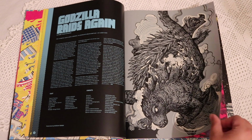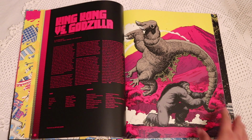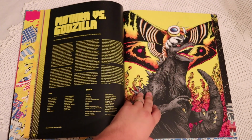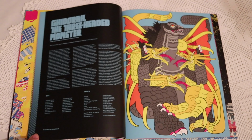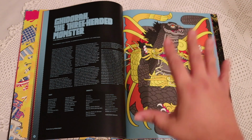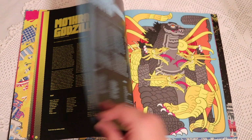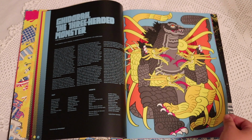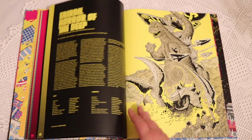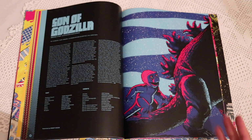Godzilla Raids Again, King Kong versus Godzilla, that's an iconic scene there. King Kong throwing Godzilla around, and we've got the Great Mothra there. Ghidorah, the Three-Headed Monster. So this is the point where we actually see Godzilla become more of a hero. Each of these illustrations just has its own style, which is awesome. Invasion of Astro-Monster. Oh, that is gorgeous. Absolutely stunning, guys. It's just seeing is believing.